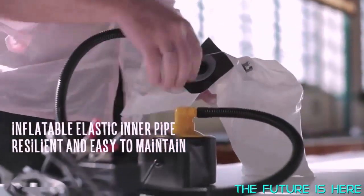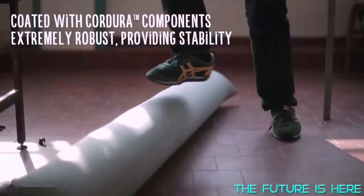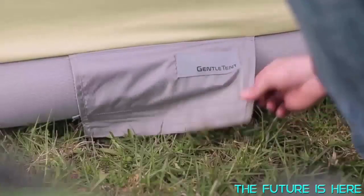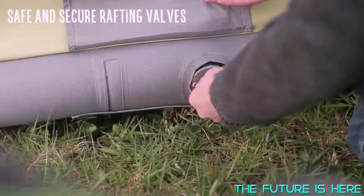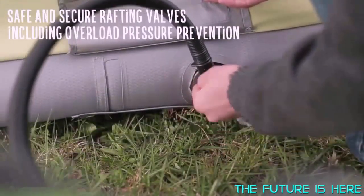A completely gas-tight inner pipe is filled with air. That's how the Gentle Tent gets its stable windproof shape. High-quality rafting valves provide the necessary safety. Overpressurizing is prevented by a special overload pressure valve.